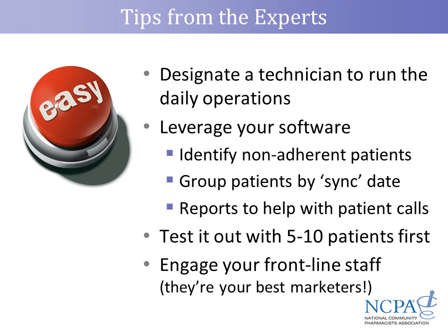So, tips from the experts, the actual pharmacists that are out there doing this program. Like I said, it is helpful to designate a technician to run these day-to-day operations, a program manager. I've talked to a couple of pharmacies that have called this person their Simplify My Meds specialist, and patients know to ask for this individual.